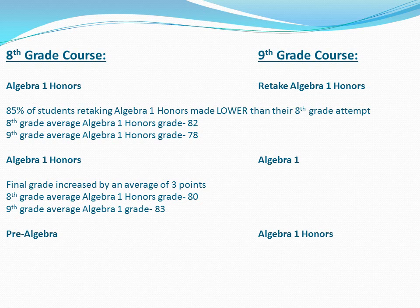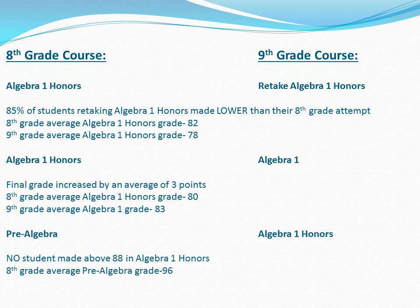Students who took pre-algebra in the 8th grade and were recommended for Algebra 1 Honors in the 9th grade, none of those students made above an 88 in Algebra 1 Honors. And actually, their 8th grade average in pre-algebra was a 96, which is an incredible average. But look, their 9th grade average in Algebra 1 Honors was an 81. Basically what we're saying is if you're in pre-algebra or if you're in Algebra 1 Honors and you're struggling, please consider taking the Algebra Enrichment class first semester and then take the Algebra 1 class second semester. According to this data, you're going to make a better grade if you do that.